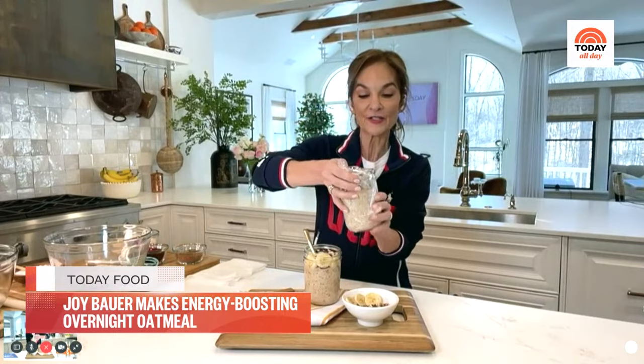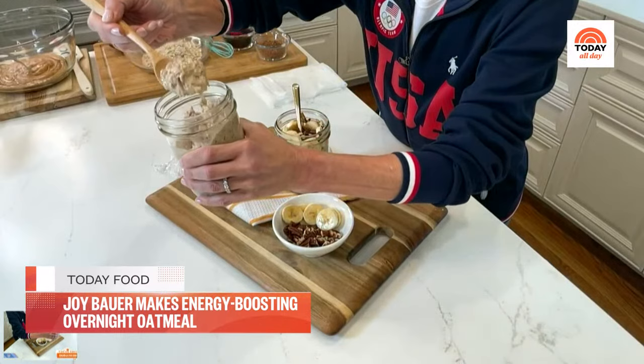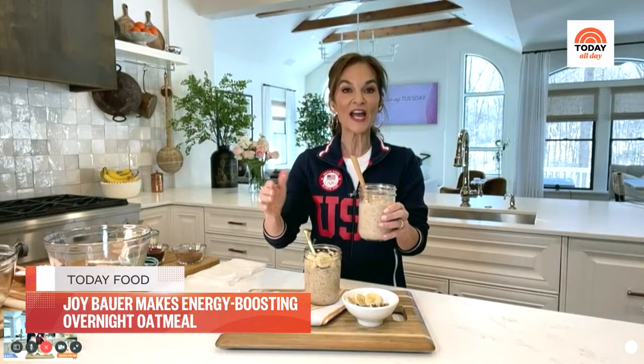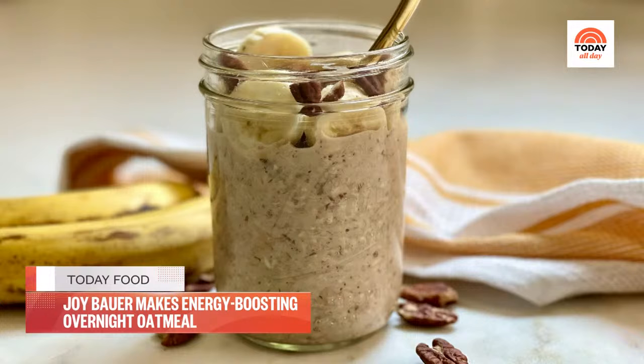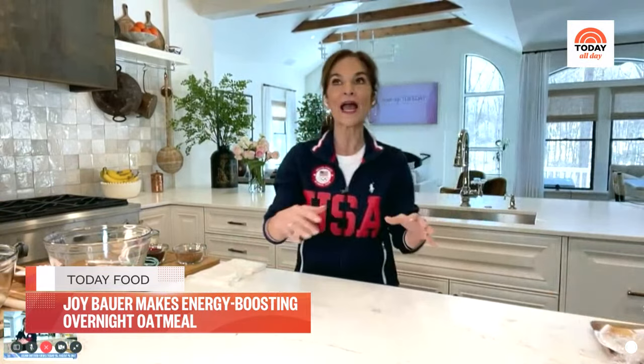Look at this, guys. Joy, how long does it last in the fridge? It'll last about 3 days in the fridge. And you could also make multiples one night, and then for several days in advance, you have a whole great big bunch. And what I like to do in the morning is garnish with some toasted pecans. I'm telling you, this has all the cozy feels of banana bread, but not a drop of added sugar. And boy, it hits the sweet spot.